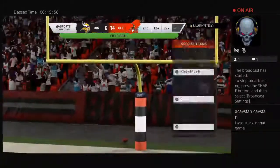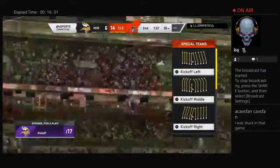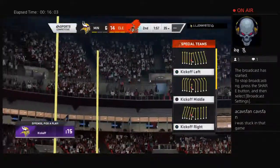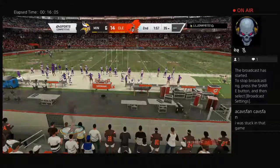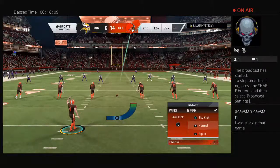Seibert able to knock this one through. And that'll make this an 8-point game at 14-6. No problems in the field goal department so far. He's 2 for 2. Pretty reliable here in this game, isn't he? And to me, that bodes well for them. If they need him late in the game, his confidence should be sky high.